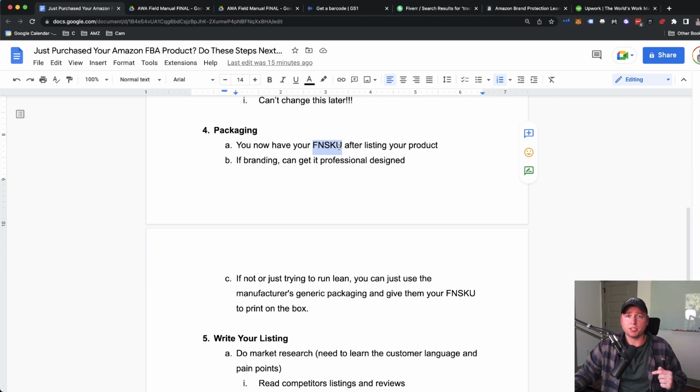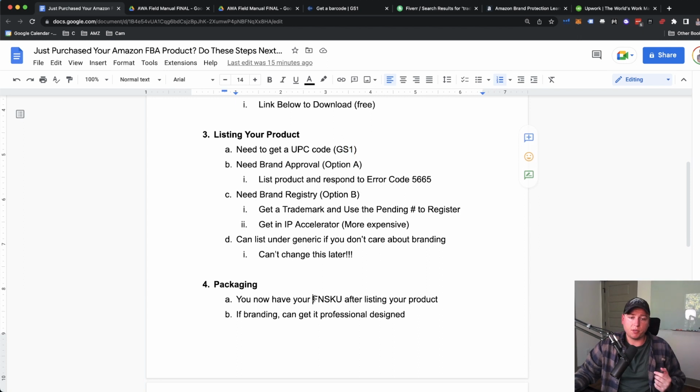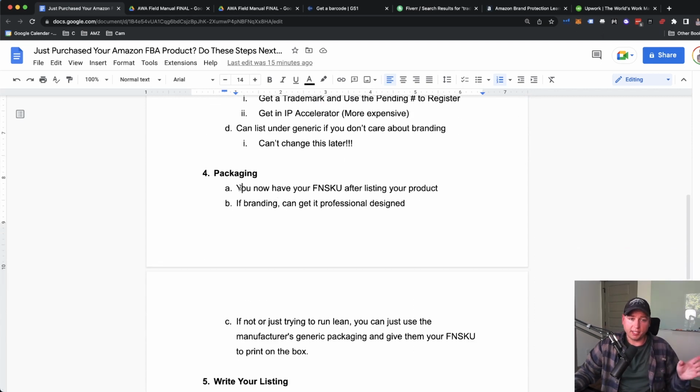This is what they want on your Amazon product before going in. Okay, so once you list your product, which is right up here, get your GS1 UPC code, which is totally different. This is just like a universal product code, something they scan on a Walmart shelf, where Amazon has their separate barcode right here. So you use this to list on Amazon, so Amazon knows it's a real product, and they will poop out, pardon my language, an FNSKU for you, okay?